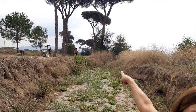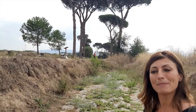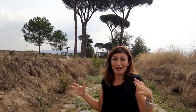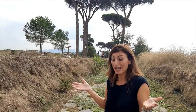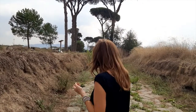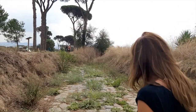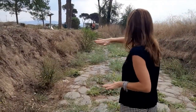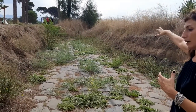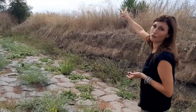Those hills are called Castelli Romani, Roman castles, because in the Renaissance, many important families had over there beautiful residential houses, actually kind of castles, and the most important one is the one belonging to the Pope. The summer residence of the Popes is in fact over there in Castel Gandolfo. So the street connected Rome to the southeast area that was very rich in water sources, springs, and in fact some of the aqueducts started over there.